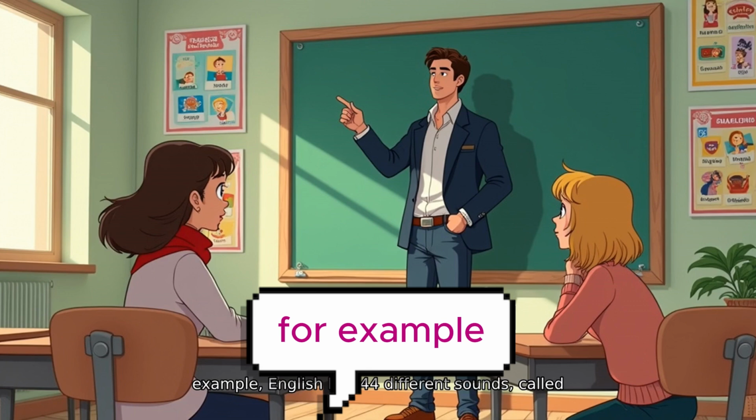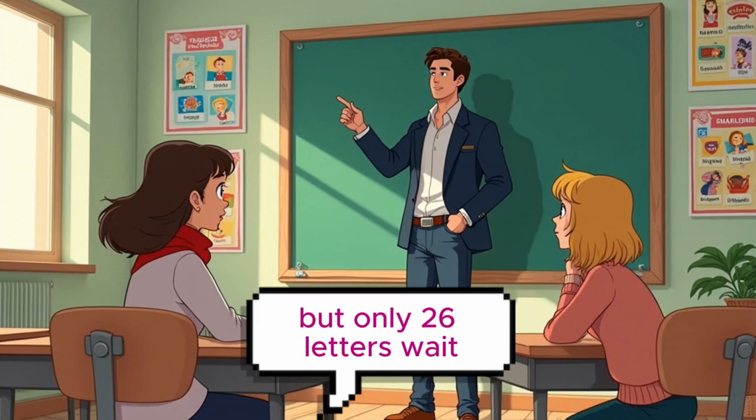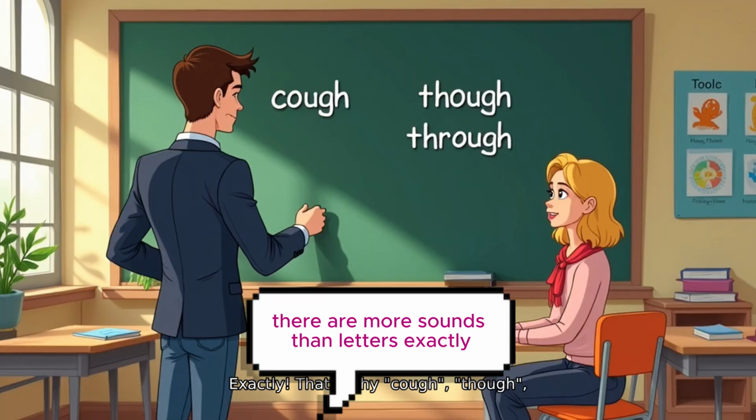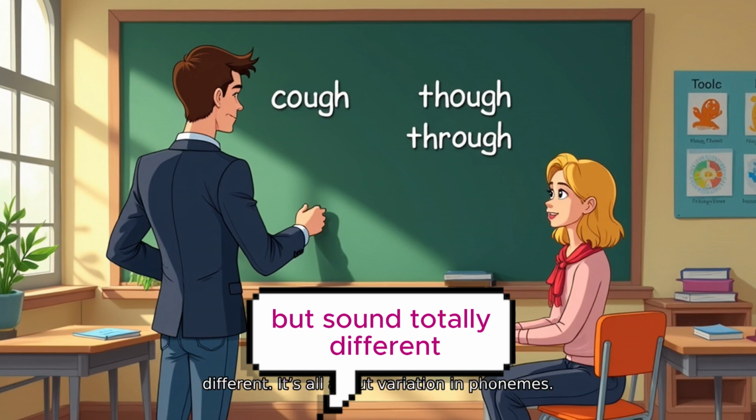For example, English has 44 different sounds, called phonemes, but only 26 letters. Wait, there are more sounds than letters? Exactly. That's why cough, though, and through all look similar but sound totally different. It's all about variation in phonemes.